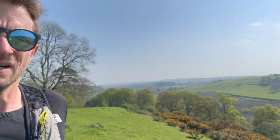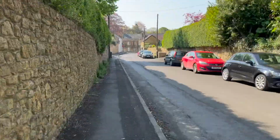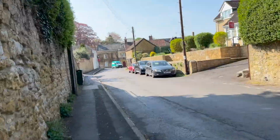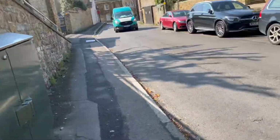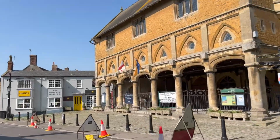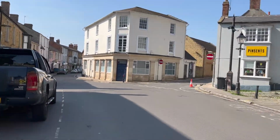Yeah, doing well. This ground is very uneven. 10 miles in, about 1/3 distance. Big milestone to get into double figures. I'm just coming into Castle Carey now. This is about to become Castle Carey High Street. Castle Carey.